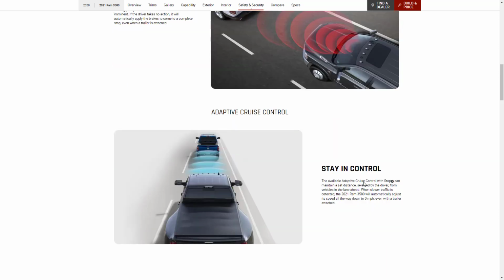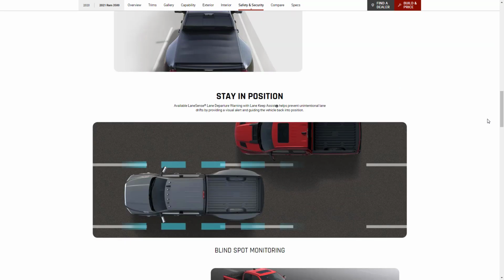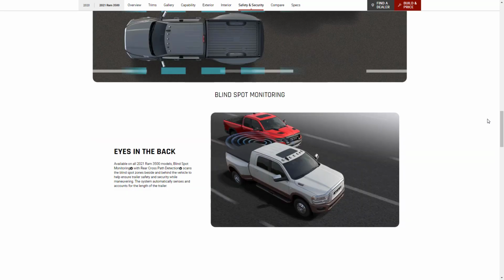Here they're talking about the available adaptive cruise control with stop. You can maintain a set distance that you can select. In this vehicle, even if it encounters slower traffic, it can slow all the way down to 0, even if it hasn't got a trailer attached to the vehicle. So here's the available LaneSense lane departure warning with lane keep assist. If you start drifting out of your lane, it'll give you a visual alert and guide the vehicle back into position.